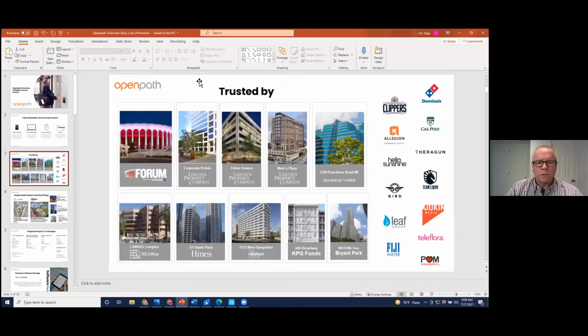We are focused primarily on property management. So that is our core vertical market. And these are some larger commercial properties that we're securing with our platform. But it's also significant to note that we have many of the tenants inside these buildings. So a single tenant space or a single commercial storefront is also a typical application.